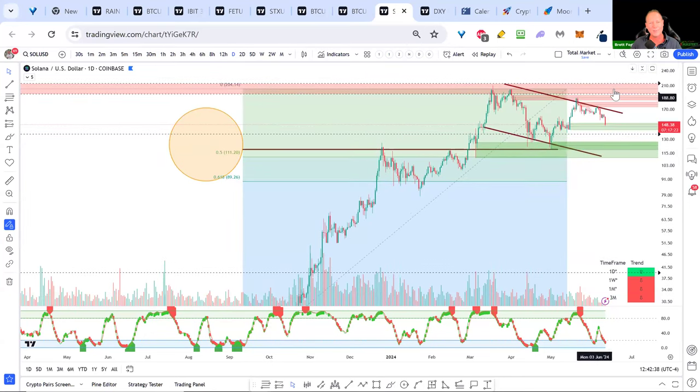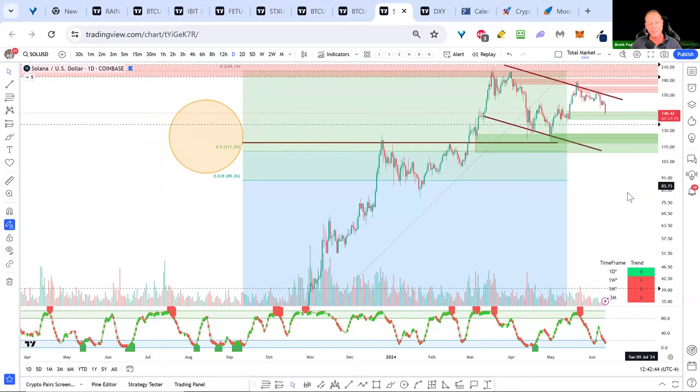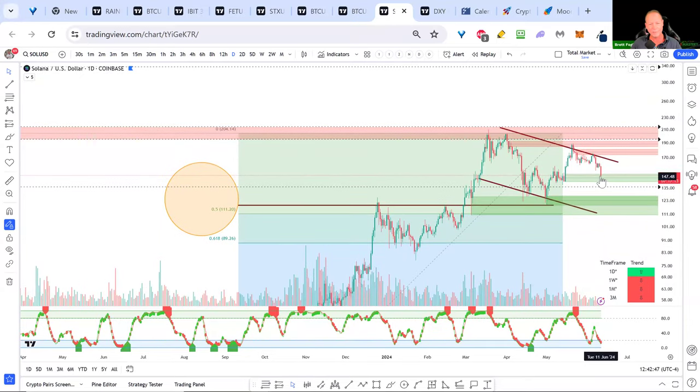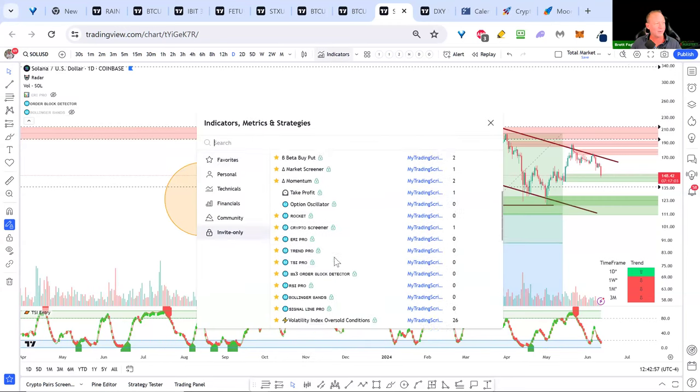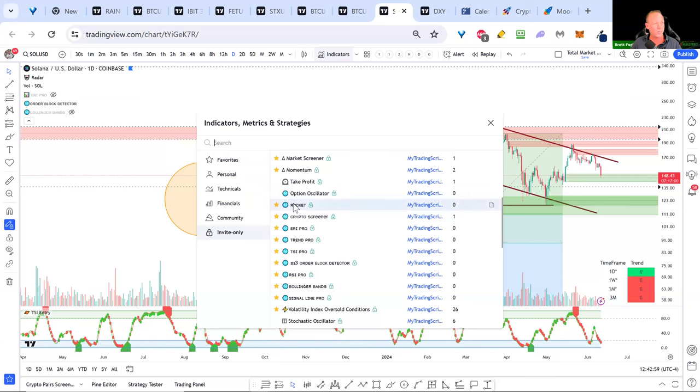The bad news is there's lots of sell pressure up above here on Solana. There's some buy pressure down below. I would be dollar cost averaging in Solana in this green box if we start seeing our other indicators coming bullish. And so what I'm going to do here is just jump over and add all of our pro indicators. So I've got the Rocket, I've got the Crypto Screener, we've got the ERI Pro already in here.